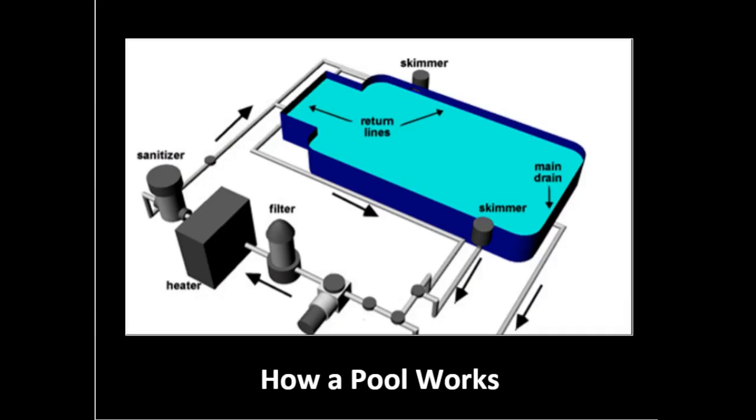So let's take a quick look at how your pool works, the actual anatomy of what makes up your pool. There's two sides to a pool equipment system. You have the suction side and the pressure side, and it all kind of centers around your pump. And the pump is kind of like your heart. In the human body, the heart's job is to pull blood in and then push blood out the opposite side, right?